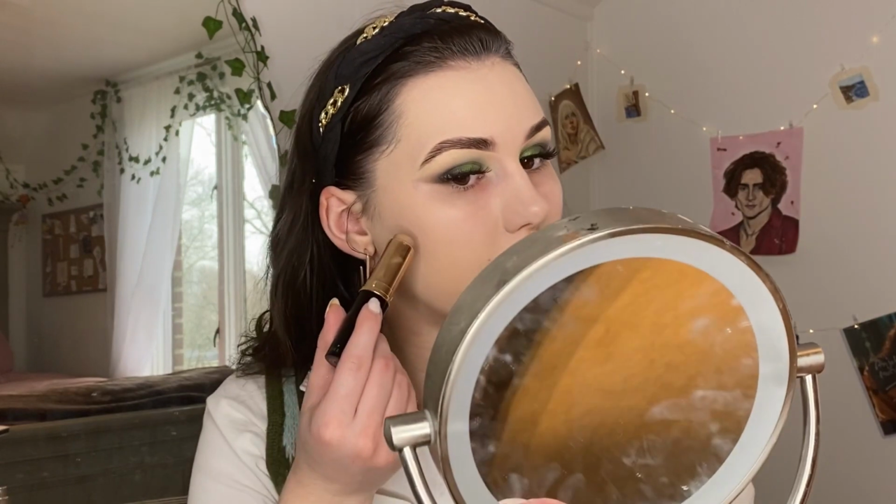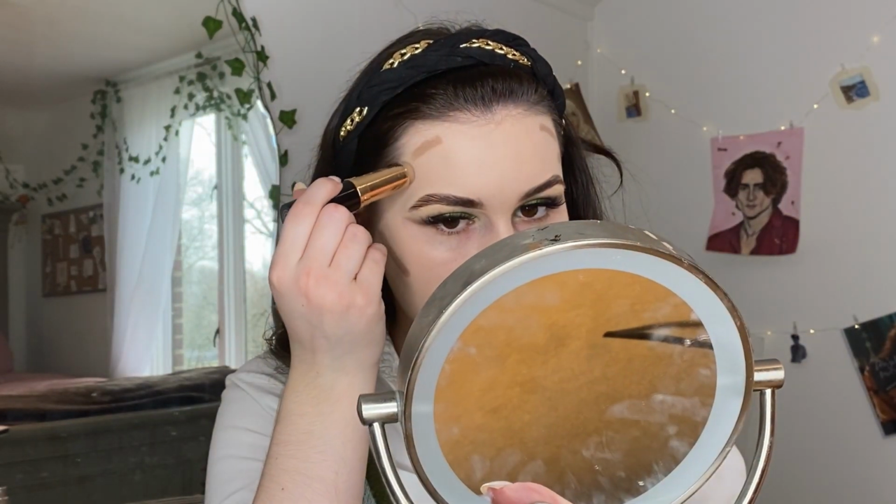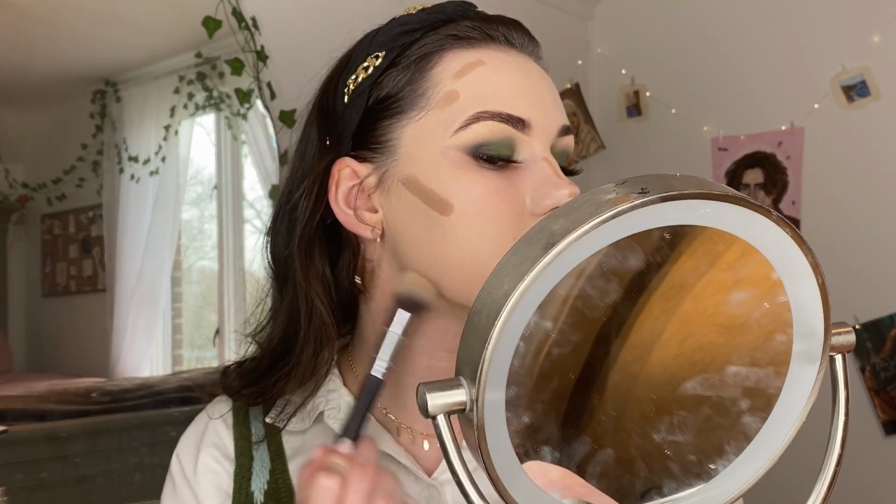Okay, so after I get my foundation on, I like to just kind of go in and blend it. Okay, so I'm going to use my contour next. So this is the same contour that I used in, I'm probably going to use this for the rest of my life, honestly. This is Anastasia Beverly Hills Contour Stick in shade Fawn. So I'm going to start right here. So let's just blend out down here.